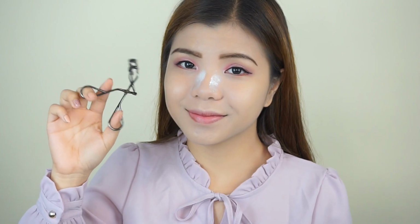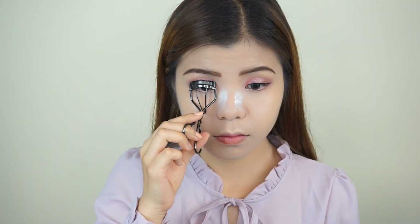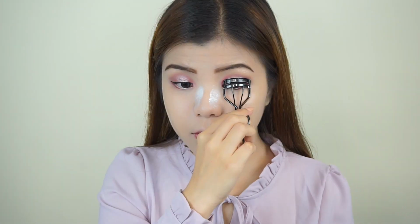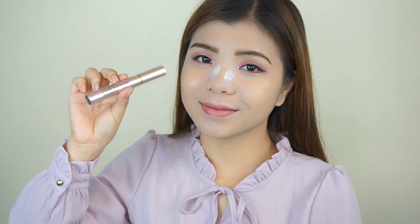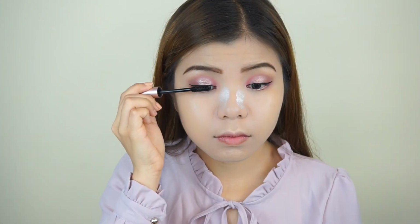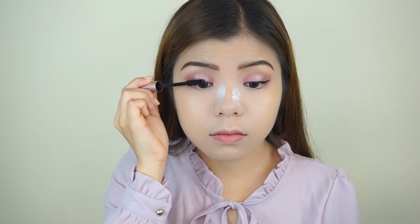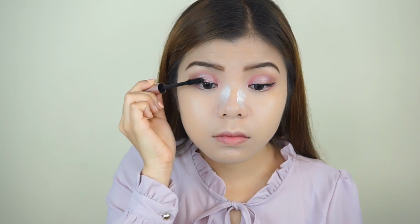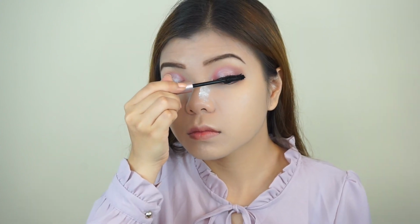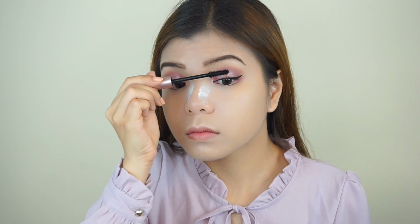And then just go ahead and curl your eyelashes so that they can be ready for mascara. I'm gonna apply generous coats of my favorite mascara. This is the L'Oreal Paradise Mascara. Since I'm not gonna be wearing any falsies today because I just hate the feeling of my falsies poking at my eyeglasses. It's just so uncomfortable and annoying. So I'm just gonna go ahead and skip the falsies.